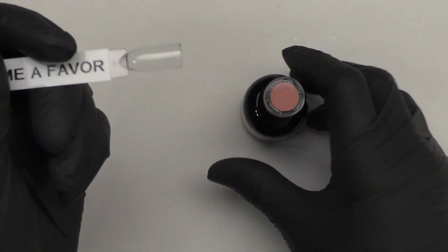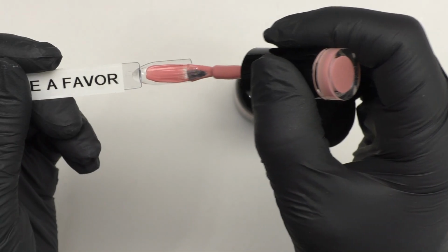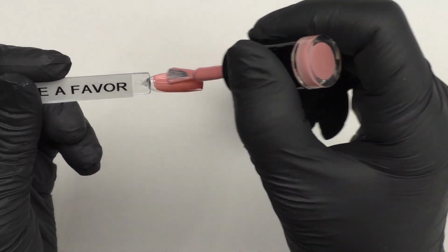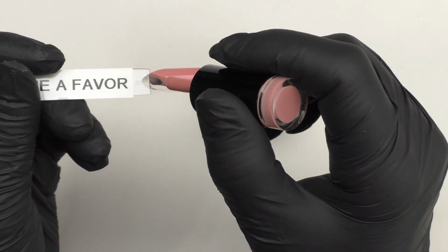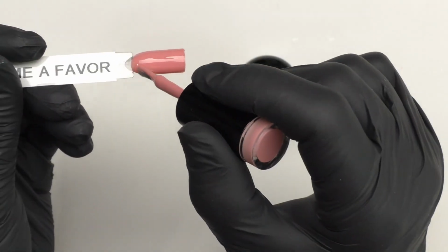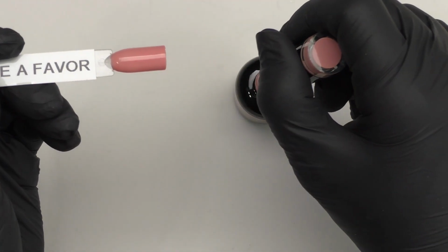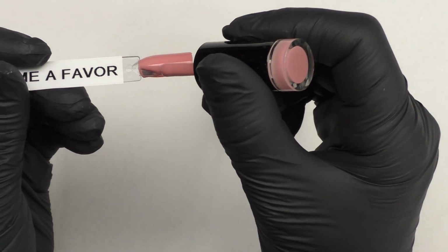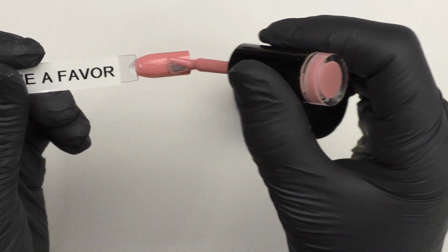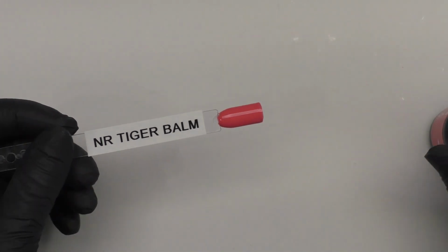And last but not least, we have Do Me a Favor. This is that beautiful beigey mauvey color that I was telling you about. This is a color that is perfect year round, for summer, spring, fall, winter. You could use this color any time of the year. This is just a very nice, beautiful color to have in your collection. I love colors like this. It is absolutely gorgeous. And now we're gonna get into the second coats.